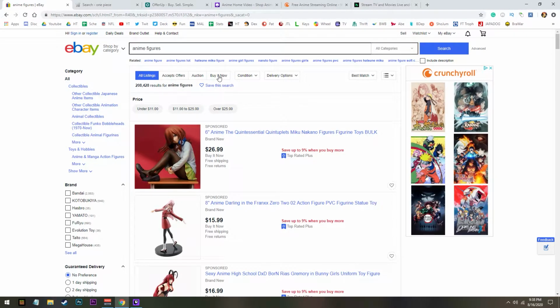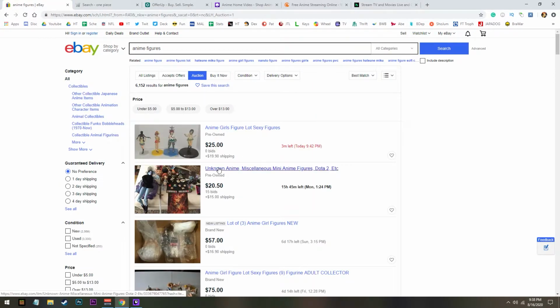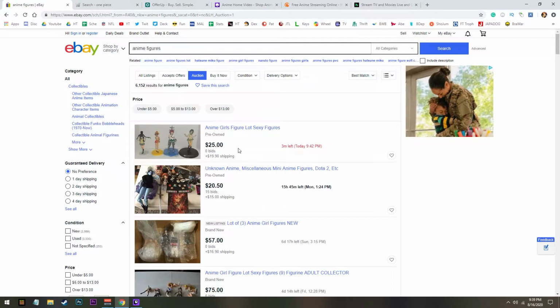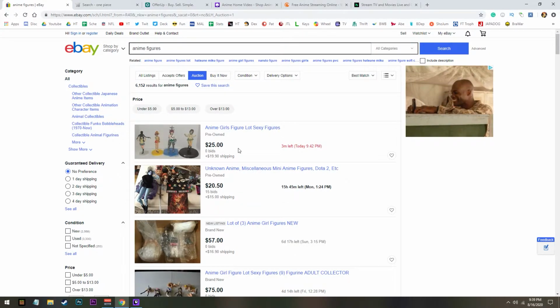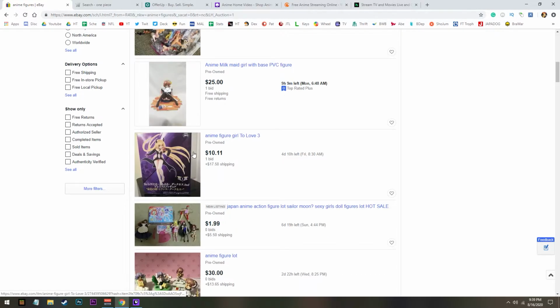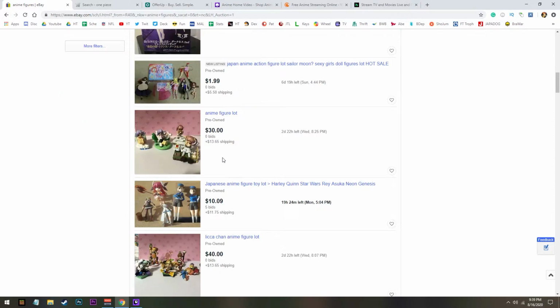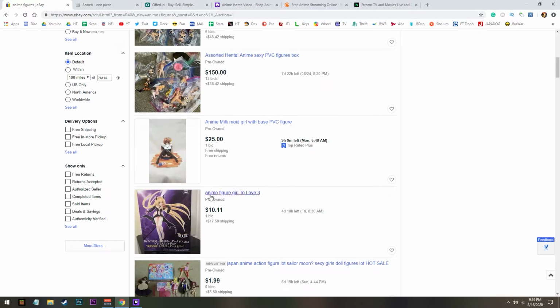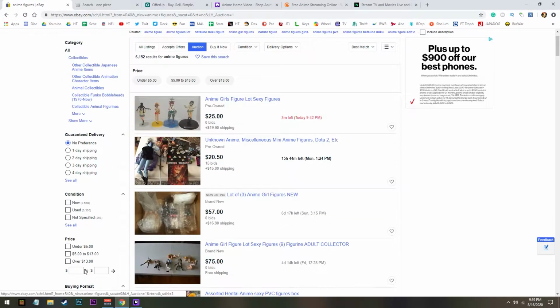So what you actually want to do is do auction. If you do auction, you'll get the best deal for the best quality, because they always sell the most quality figures on an auction. If you just buy them outright, they're always going to be bad quality, kind of cheap, ugly versions. But if you do bidding, you're going to get the best deal you possibly can, and it's very good to do. And you can set your price range, like 1-day shipping, the price, things like that.